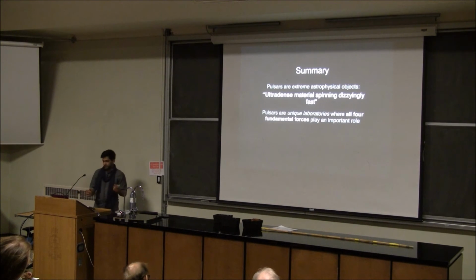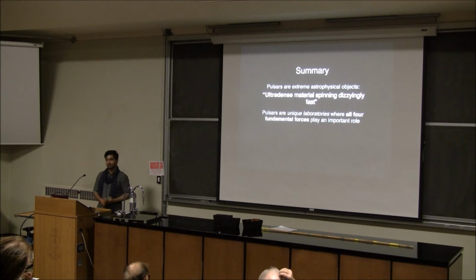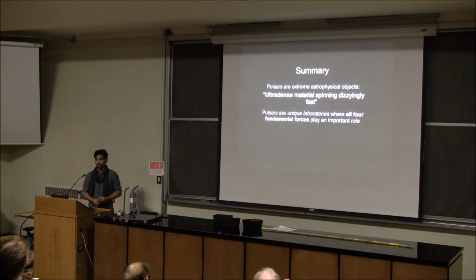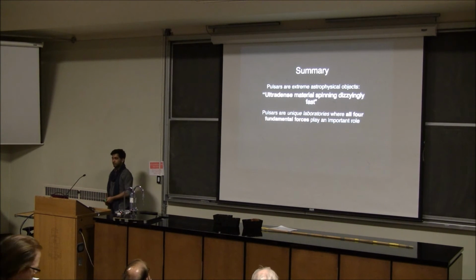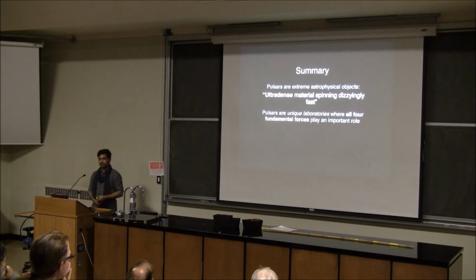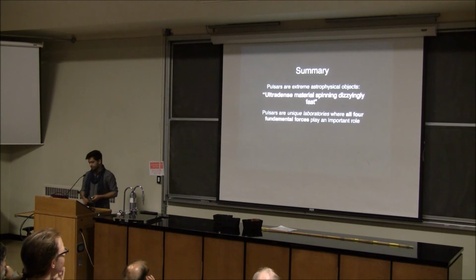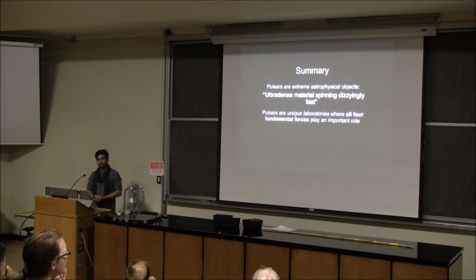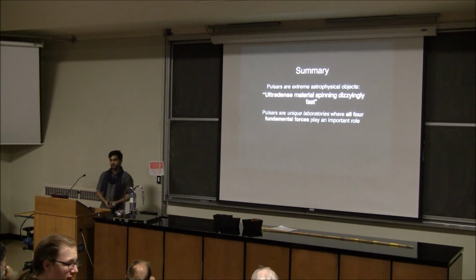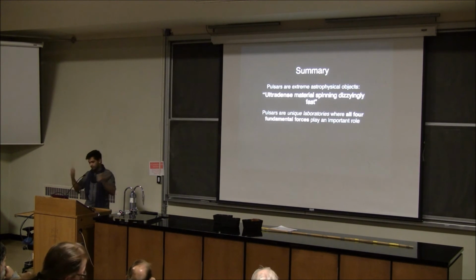Second thing is, pulsars are unique laboratories where all 4 fundamental forces play an important role. This is almost never seen anywhere. The only other place where you see all of these play an important role is the Big Bang. And it's really hard to go back there. Not impossible, but we can still look far away. We can do cosmology and stuff like that. But to have an actual object that's tiny and that you can play around with, that's a whole different ballgame.